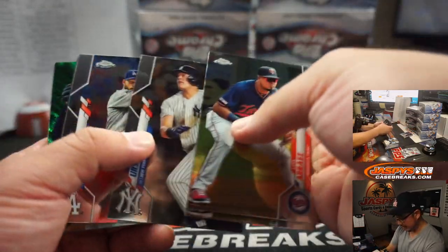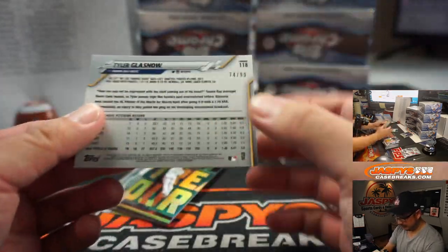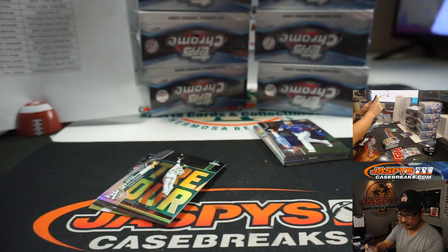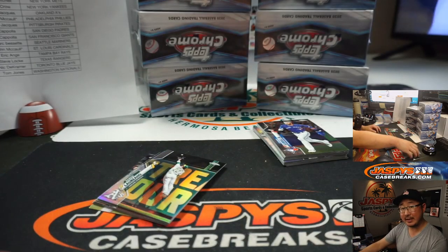Justin Turner, turned down for what, is his walk-up? I get it, Justin. I see. Tyler Glasnow now, 74 out of 99. Green wave. For the Rays. That's another one for EA.